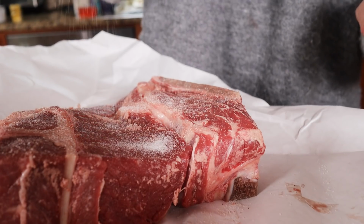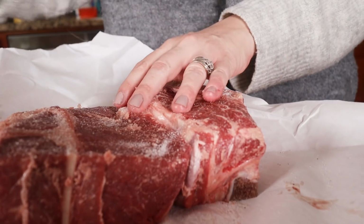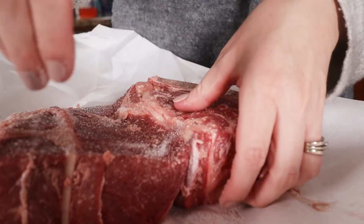This is a thicker cut of meat and it's going to cook slowly. So ideally, I probably should have seasoned this earlier this morning or even last night, just to allow the salt to penetrate to the inside layers, but that didn't get done. That's okay, it's still going to be good. Growing up, I don't think my mom ever seasoned things ahead of time, and I felt like her cooking was amazing.